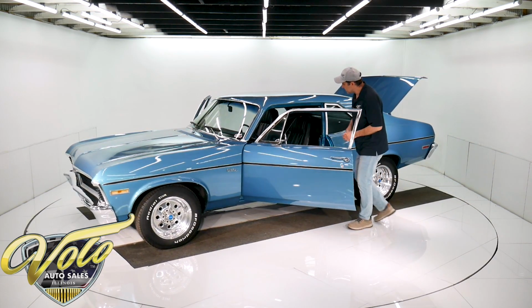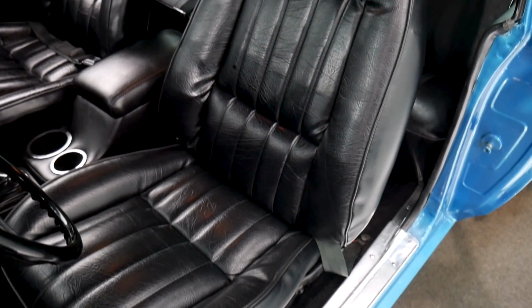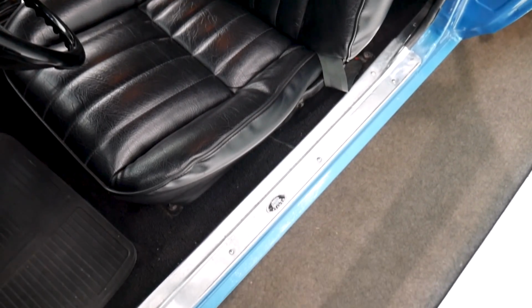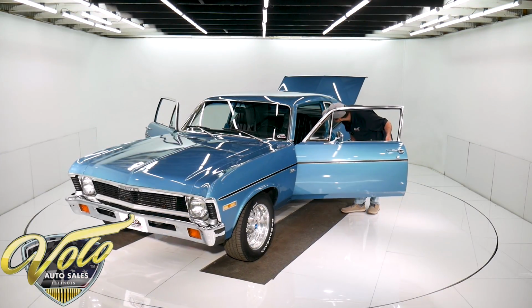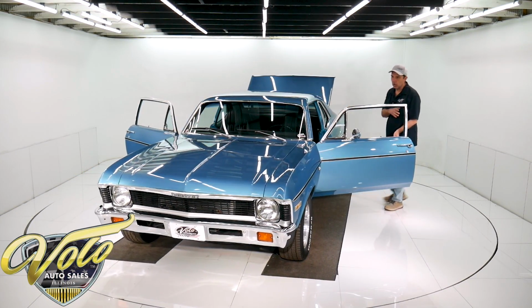They put bucket seats in here, real comfortable seats. The cushions are real good. The upholstery is excellent. Door panels are real nice. Back seats real nice. Headliner is excellent. Visors look new. The dome light works.